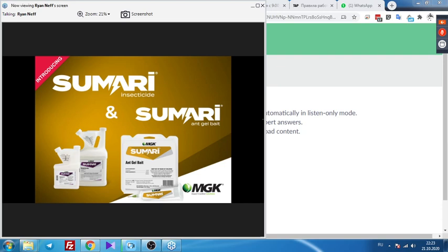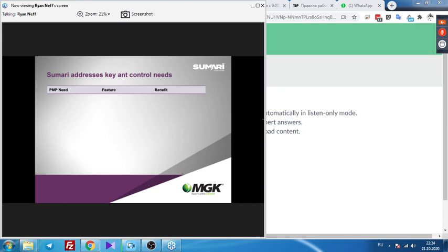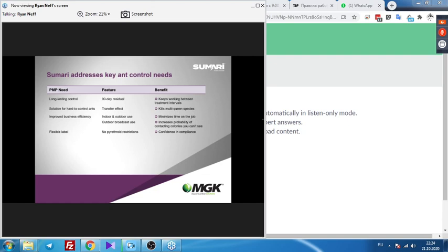So the Samari liquid has a twofold thing where it's got a very broad label. You can broadcast it outdoors. You can use it both outdoors and indoors. But on top of that, it's got a very long residual, a 90-day residual. And part of that is because of the active ingredients that we're using in there. For those of you that are familiar with Nygaard, it's got pyriproxyfen in there. And we also have clothianidin, and I'll talk about that real quick. I'm going to skip through this pretty quick because I think I can cover this as we get to it.